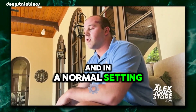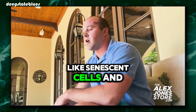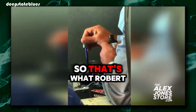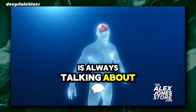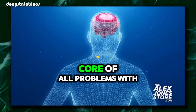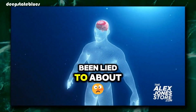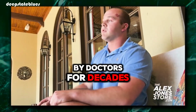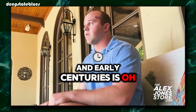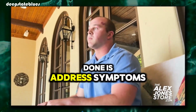Which, in a normal setting, even your normal level of energy causes waste products that cause senescent cells and oxidative stress. So that's what Robert F. Kennedy Jr. is always talking about, how we have a mitochondrial crisis. I mean, that's the core of all problems with human health, and that's what we've been lied to about by doctors for decades and early centuries: oh, we have a medication that can fix X disease, but all we've really done is address symptoms.